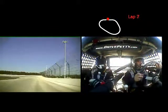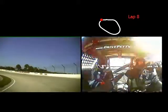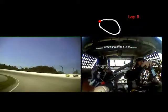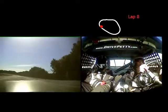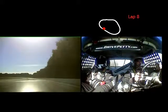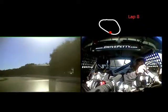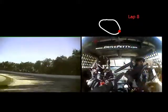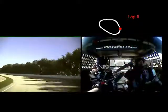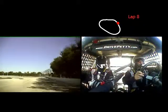Perfect. Off the gas, stay straight, stay straight. And turn. On the gas. There you go, nicely done. Off the gas. Keep turning, keep turning. Back on the gas. Excellent. Off the gas. Turn.